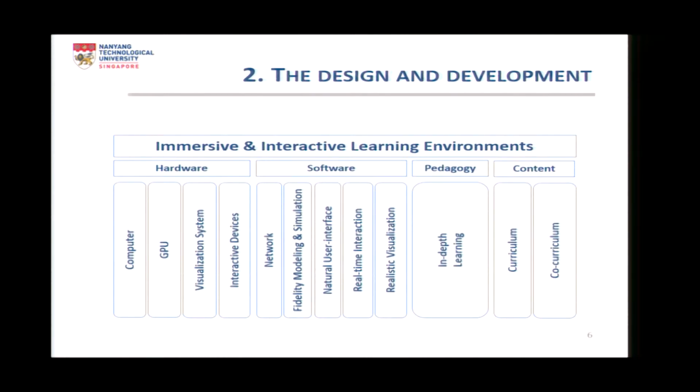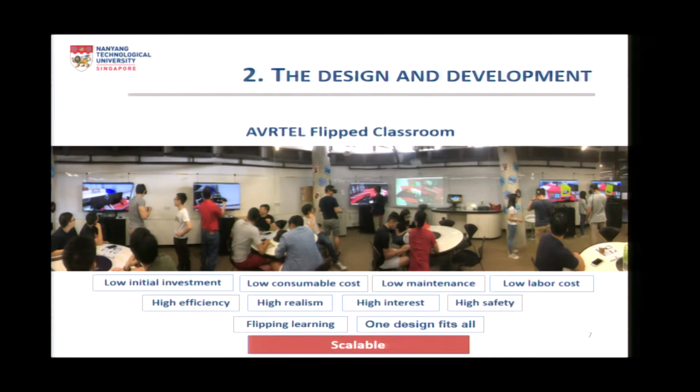Particularly, I would like to talk in a minute about something we came up with called in-depth learning. Earlier I mentioned the physical workshop is very costly. For this, we have a much lower initial investment, lower consumables, and lower maintenance and labor costs. And we have higher efficiency. Our students can access the room 24 hours a day. Because of virtual augmented reality, there is high interest, and our students are engaged in such an environment when they are learning engineering. But very importantly, the safety. Now it's absolutely safe for our students to operate cranes or to assemble jet engines.